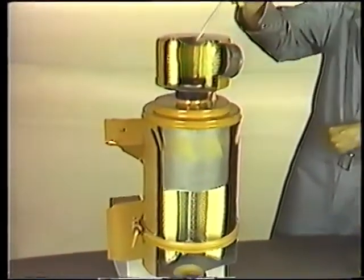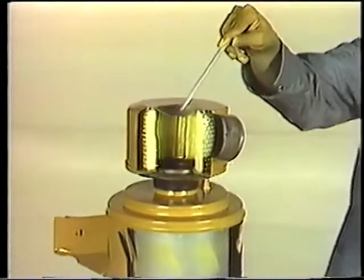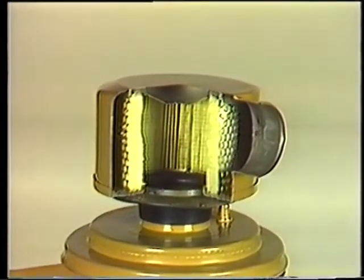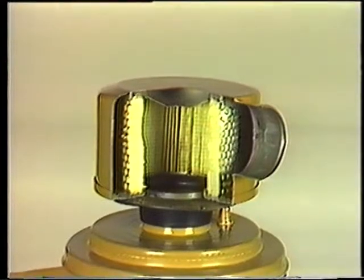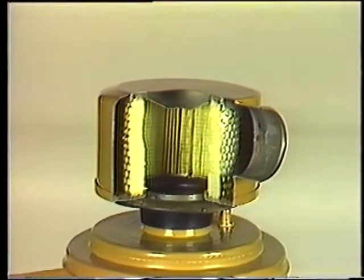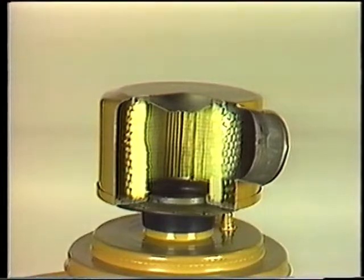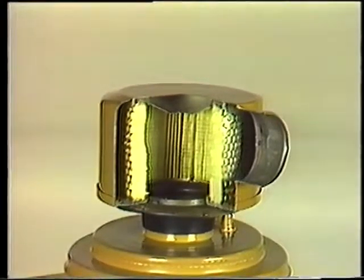Frequently, a safety element is used in addition to the primary element. Its only function is to protect the engine if the primary element fails. However, because of its small size, it will clog rapidly. Never rely on the safety element to do the primary element's job.